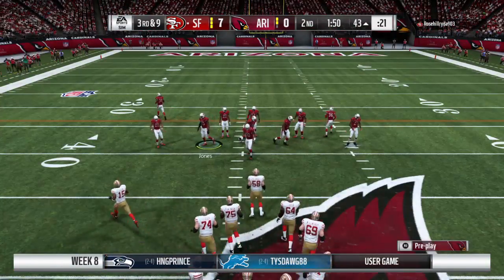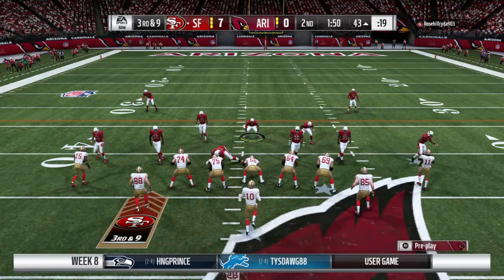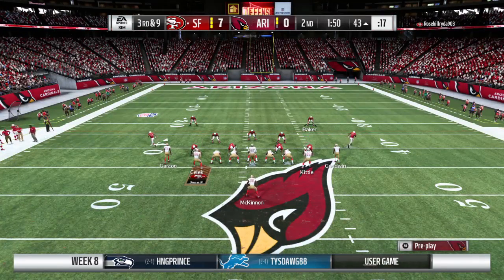The Niners on third down. They've been okay, 2 for 3 thus far. This is 3rd and 9.